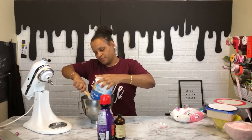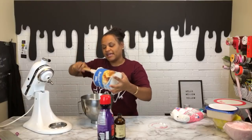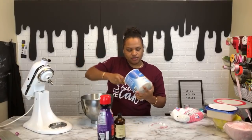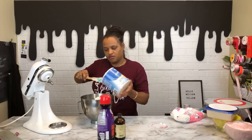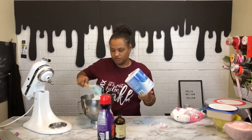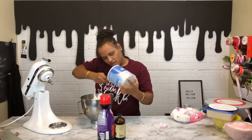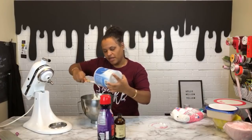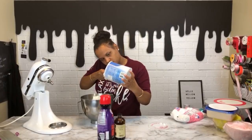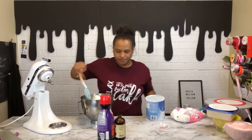Alright, so I got my shortening. I can always tell when the weather is getting warmer, no matter how cold it is in my house, because it affects the thickness of my shortening. Like, this is so soft. That almost flung across the room. This is so soft. And during the winter, when I had it delivered to me, it was a little more solid. Okay. Cool.